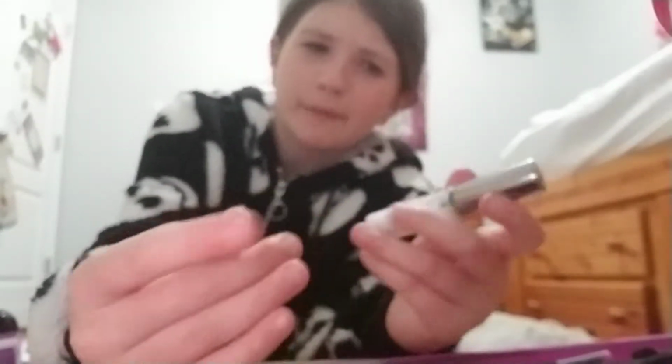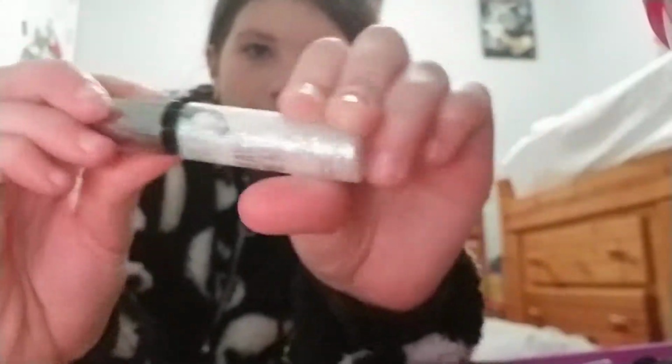And then I don't really use this though. It's the Benefit Gimme Brow pencil. I stopped using this because my client said it was hurting their eyebrows because it scrapes them. And then I have the Urban Decay Heavy Metal Glitter Liner. Not sure if you can see that. Oh, there's some glitter there. But it's really pretty. I use it when I go to school.